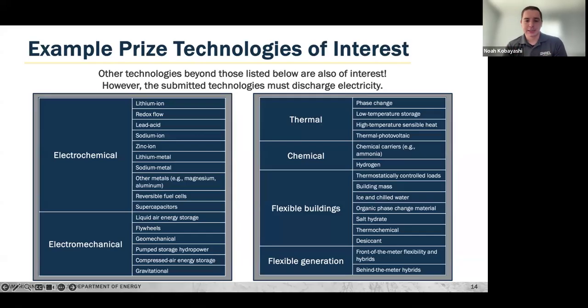Again, if your technology isn't listed on this, please don't worry. As long as it discharges electricity, we want to hear from you. We would love to see your submission. So please submit. And again, this table for reference is also listed in the official rules document, which you can use to guide you in your application and submission.